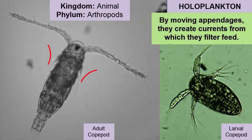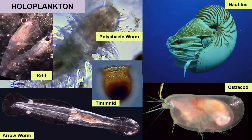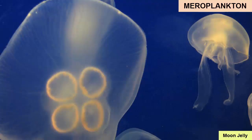These organisms create currents that move water along their bodies, and they use their cilia-covered appendages to filter food out of the water. A complete list of heterotrophic holoplankton should also include nautiloids, ostracods, krill, arrowworms, tintinnids, and rotifers. What about jellyfish? How do they fit in?